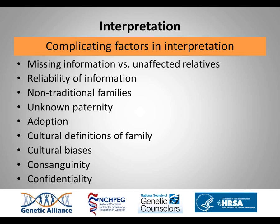Cultural definitions of family. In different cultures, people define family in different ways. So it can be important to make sure that you and your patient are on the same page of who you are asking about and what they are defining as family. Cultural biases. Patient or provider assumptions can affect the collection of data and ultimately influence assessment and interpretation as well as patient management. So cultural awareness for the healthcare provider is very important.